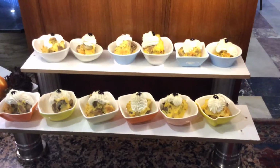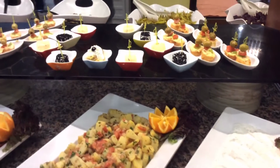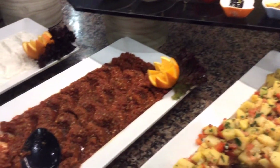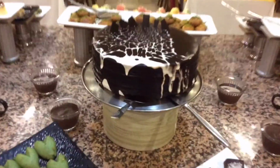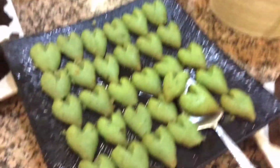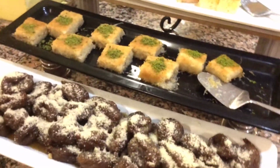You can see actually the hotel. It's in a very interesting style. Stairs. So let's go in. Look at this beautiful, gorgeous food. Wow. Look at these desserts. Look at the cake. And some hearts, green hearts. Wow. Super beautiful. Mmm, yummy.